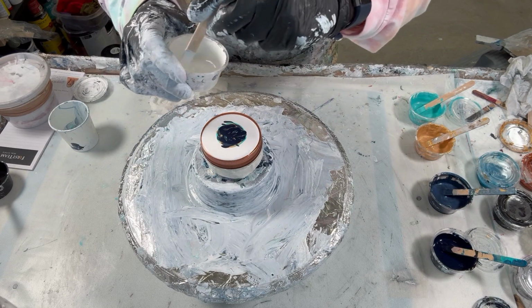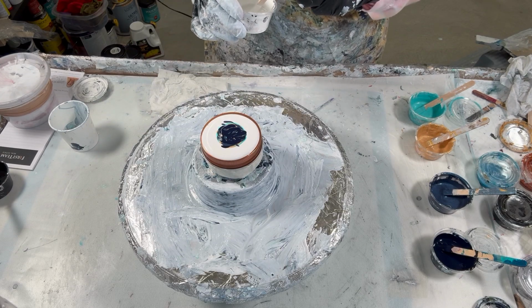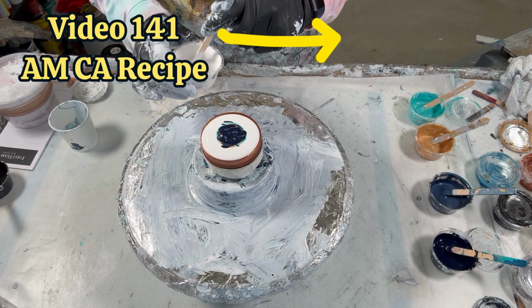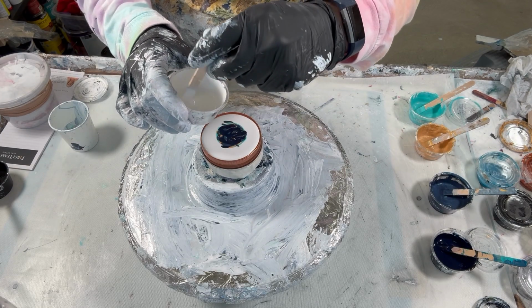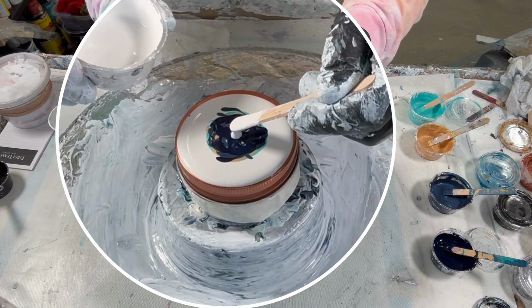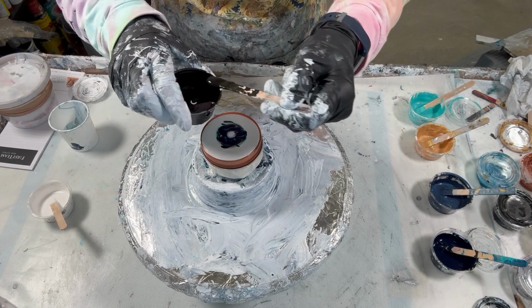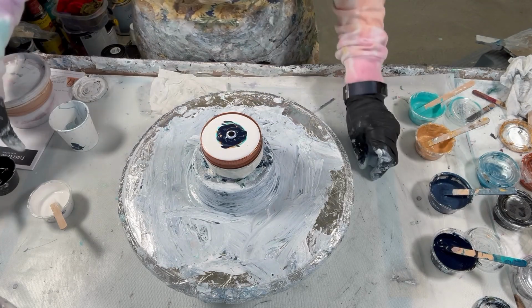I'm using it up. I have a great American Floetrol Selector recipe 141. If you want to see it, I will link it above. I'm going to lay this down and get right to blowing it out. Here we go. I'm going to make sure to put less down than I've been. That's enough. Oxide black. All right, here we go.